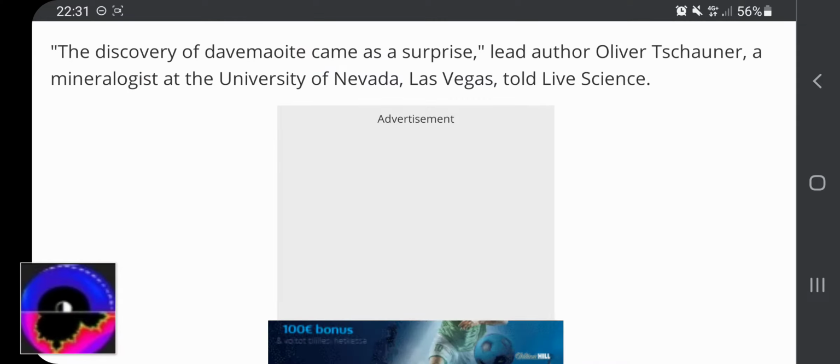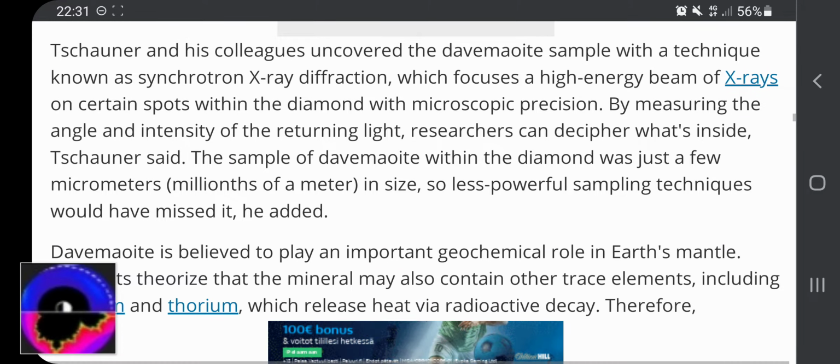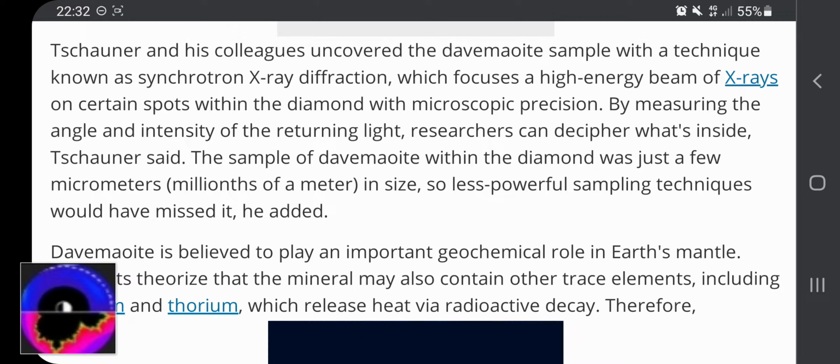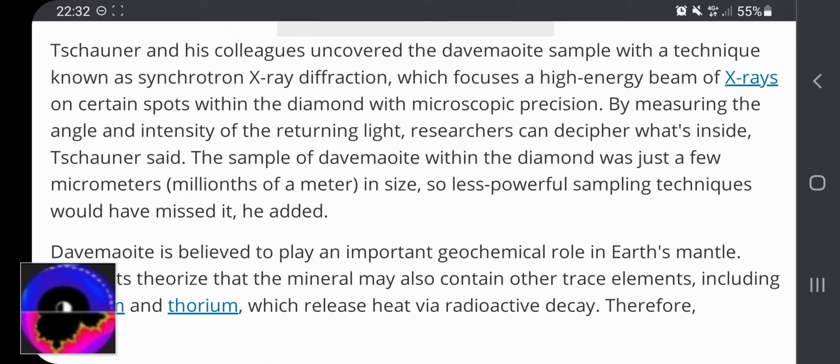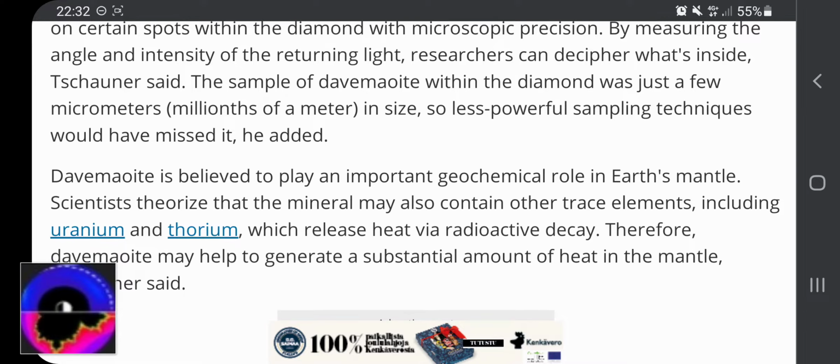The discovery of Dave Maoite came as a surprise, lead author Oliver Tschauner, a mineralogist at the University of Nevada, Las Vegas, told Live Science. Tschauner and his colleagues uncovered a Dave Maoite sample with a technique known as synchrotron X-ray diffraction, which focuses a high-energy beam of X-rays on certain spots within the diamond with microscopic precision. By measuring the angle and intensity of the returning light, researchers can decipher what's inside, Tschauner said. The sample of Dave Maoite within the diamond was just a few micrometers, millionths of a meter in size, so less powerful sampling techniques would have missed it, he added. So the question is, how many of those have been found but just never measured?